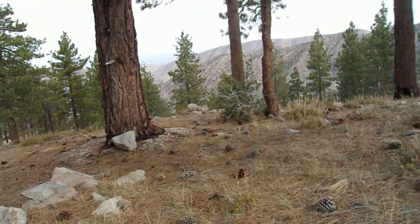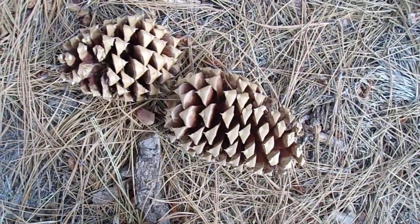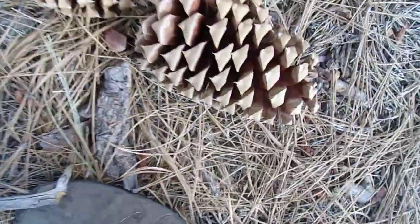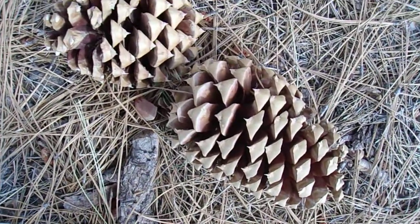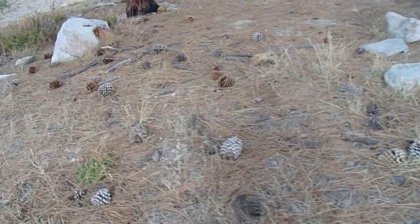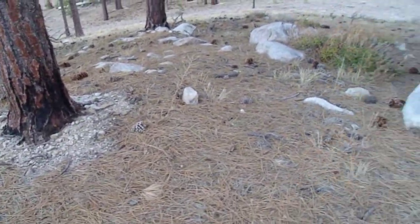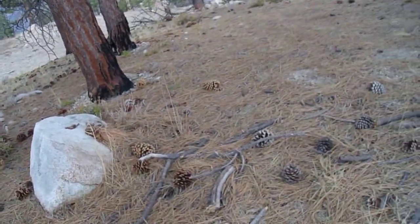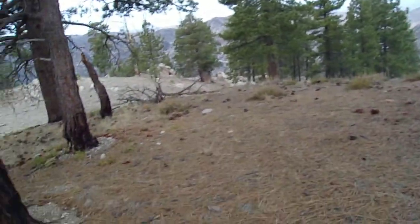And I see some very interesting cones here. These look like they have some intermediacy between Jeffrey and Coulter. Just look at the huge triangular cone scale tips. So we might have a Coulter-Jeffrey hybrid over here somewhere. Possibly. Not saying 100% for sure, but the triangular tips on that cone are much larger than your typical cone scales of Jeffrey pines. Here's another interesting cone.